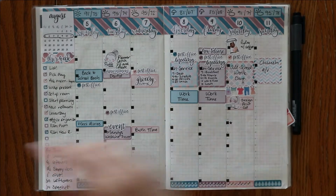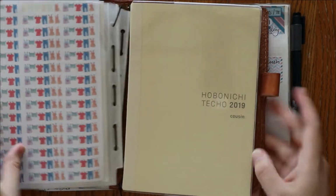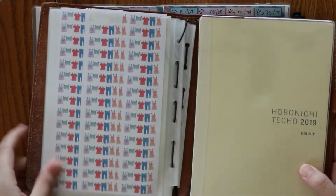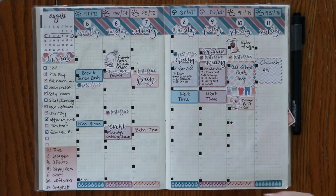Oh, and then the laundry, where did those go? Do I not have... oh, here they are. So the cute little laundry line. So those have been really fun.